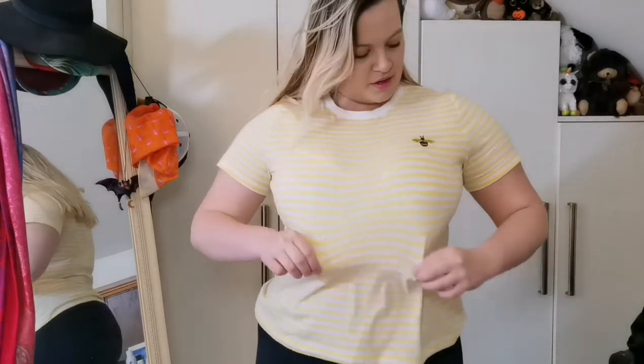I like the fit, size 14 UK, pretty true to size. If you wanted it to be oversized, obviously just go up a size. But I really like it.